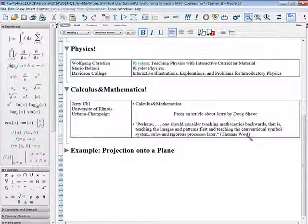And I just pull out one of those from that talk, and you'll see this backwards. Teach math backwards. Teach the concepts first. He says images and patterns first, and all of the rest of the stuff later. So that's the point that I would like to make about the use of technology.